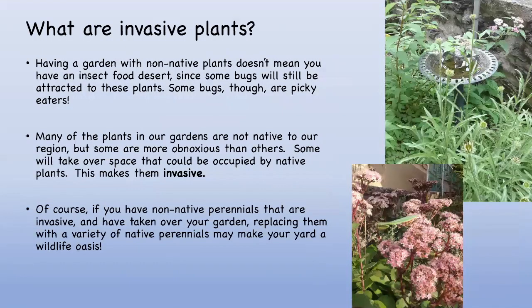When we talk about non-native plants, they're not all bad. Some are very useful as food and habitat for all kinds of critters. Some, however, spread out of control, take over, and occupy space that could be used by native plants. We say these plants are invasive. And controlling or removing these plants and replacing them with native plants may encourage more wildlife to come to your yard.